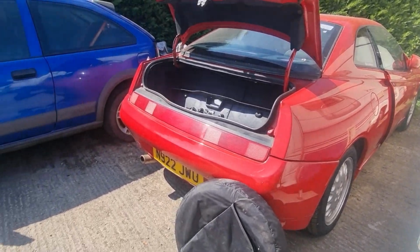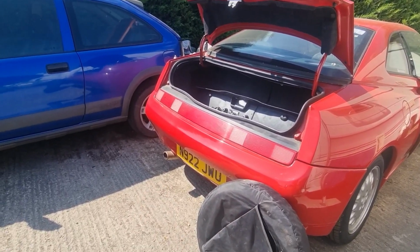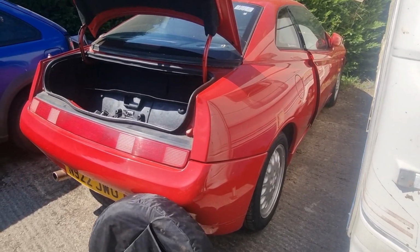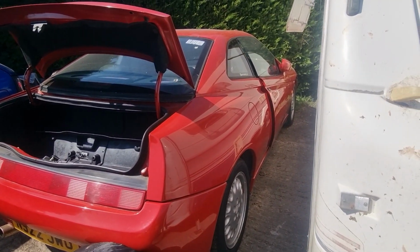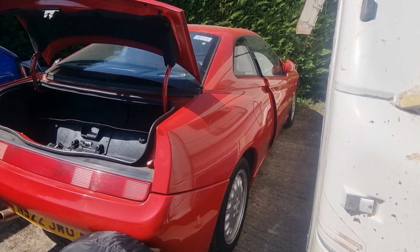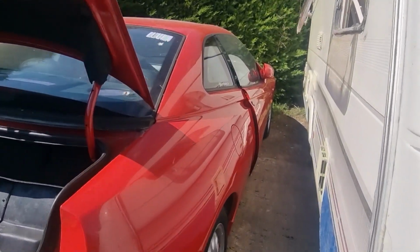I think Anna's going to have my exhaust because even though it needs a new exhaust, this exhaust is a lot better than the one on the Spider. So we'll get the exhaust done. I think this one has a good radiator as well, so we're going to swap the radiators over. I think the Spider's radiator is slightly going on the bottom. Other than that, it's pretty much the same.